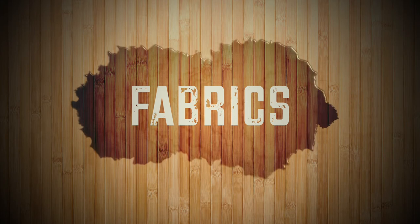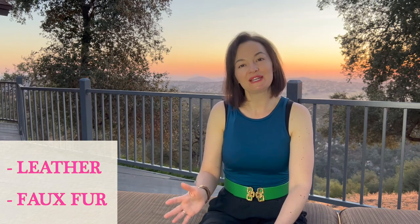So I'm mainly focusing on comfy, stretchy, knit or woven items, especially for tops. Obviously, really smooth stuff like leather or fluffy stuff like faux fur doesn't collect pet hair, but I'm assuming you're not lounging around your house in head-to-toe leather most of the time.